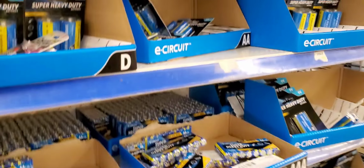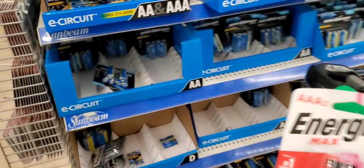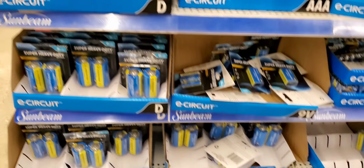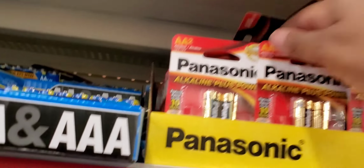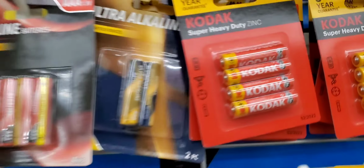Okay, guys, the first thing we're going to grab is some Energizer batteries, and I only see one. I think this is a random one they threw up here, so let's grab that one. And also, I'm in the store where she is the coupon police, so I'll see what I can get. Let's see, those are all alkalines. Okay. Oh, look, guys. They also got Kodak in here. Wow.